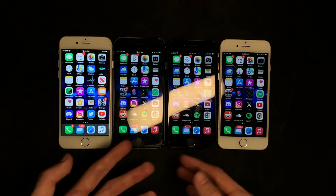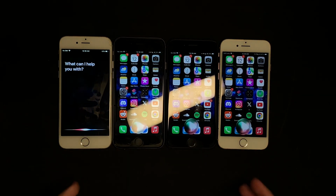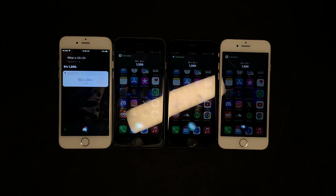Alright, let's do another Siri question. Let's do like a math equation. What is 50 times 24? It's 1,200. Okay, I mean, that was pretty fast, you know?